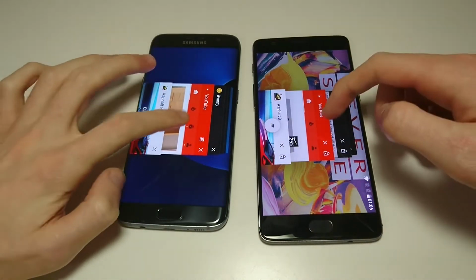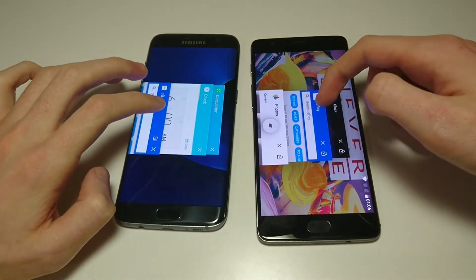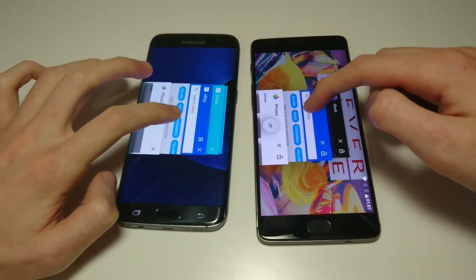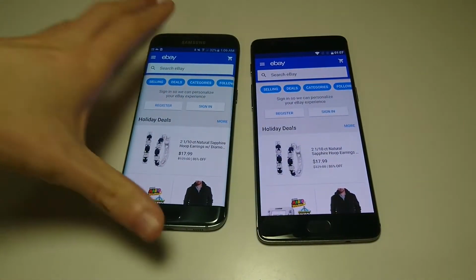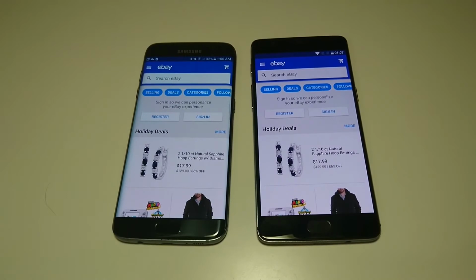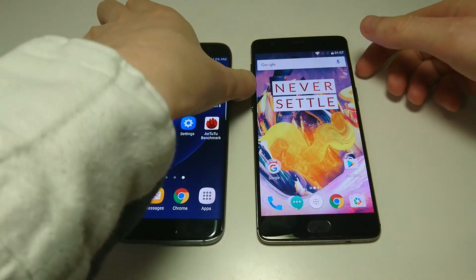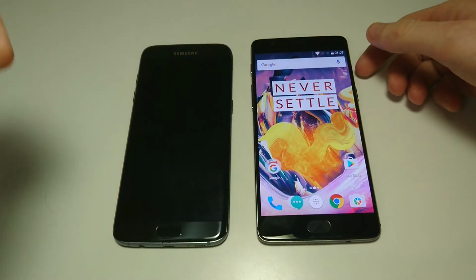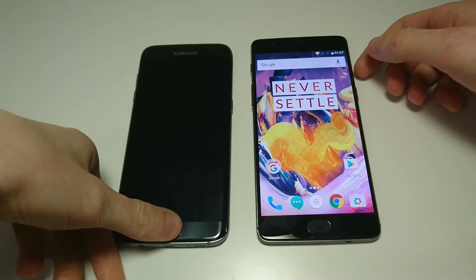And one more. Let's do eBay. So again, OnePlus 3T. Now the Galaxy does have some advantages, including waterproofing and micro SD card support. Also, it has an always-on display, which is a very underrated feature in my opinion. As you see right here, it doesn't take up much battery.